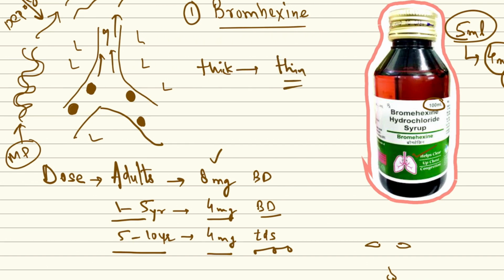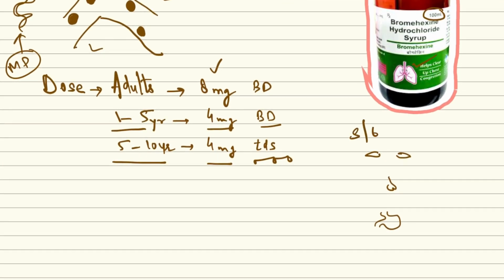It also thins out secretions in various other parts of the body and thus produces various side effects. Like in the eyes, it thins the secretions and that can cause a lot of lacrimation. In the nose, it can cause rhinorrhea.